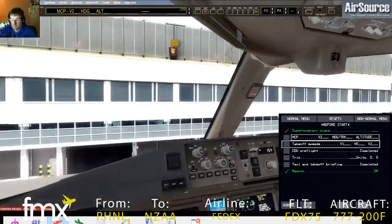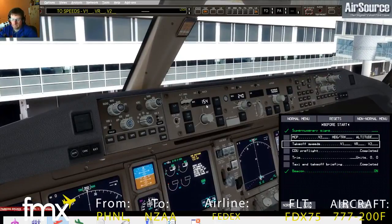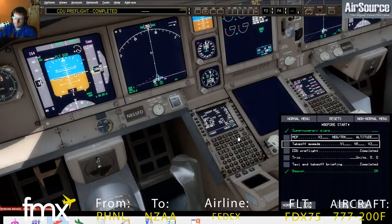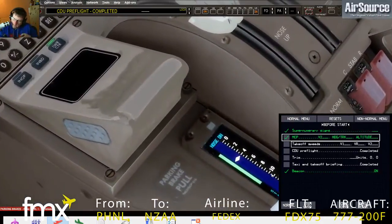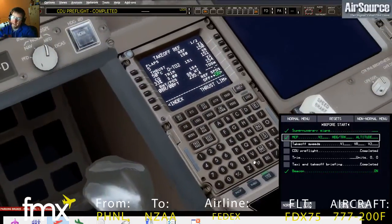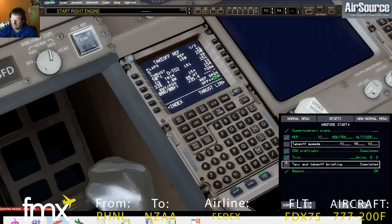Before start checklist. MCP. V2 is 154. Heading track 240. Altitude 5000 feet. Takeoff speeds. V1 is 150. VR 151. V2 is 154. CDU pre-flight. Thought I'd best get that in nice and quick. Pre-flight is completed. Trim. Completed. Taxi and takeoff briefing. Completed. Before start checklist complete.